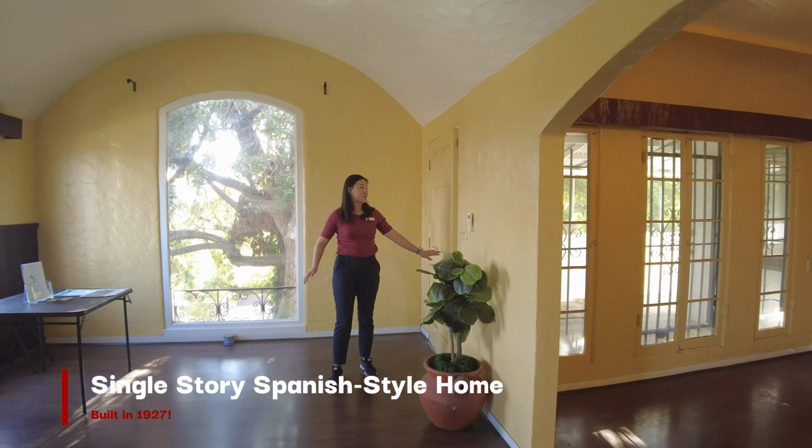And then passing this arch opening, you enter the dining area. This dining area features some windows looking outside to the covered patio. Passing the dining area, here you have a door separating the kitchen. Here on this side is a stove, and over there on that side is the fridge area. Of course, you have many cabinets for storage. It also features a sink looking out to the neighbors.